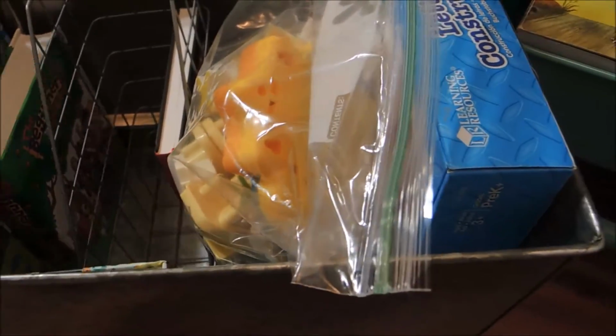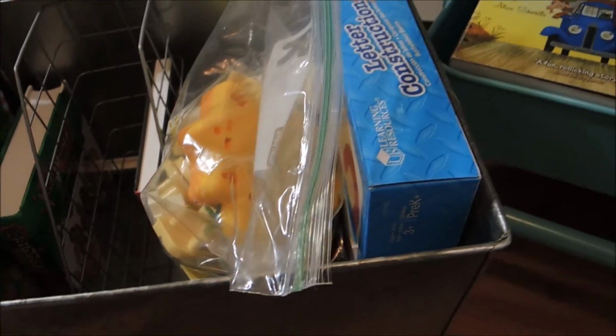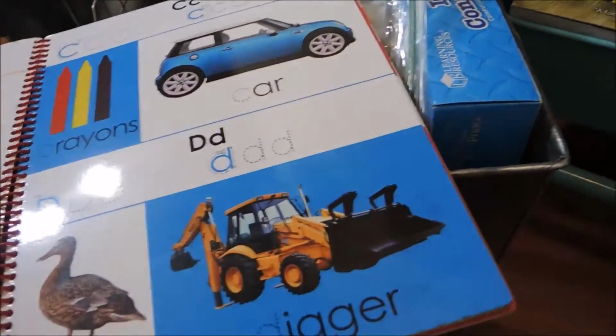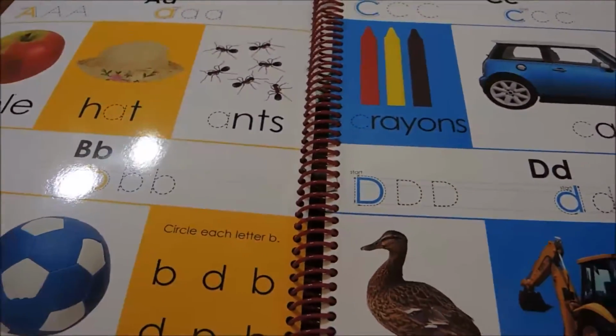And then these are not recommended by her. I just use them quite a bit, and that's the Early Learning Activity books. And I use these for whatever letter we're doing.